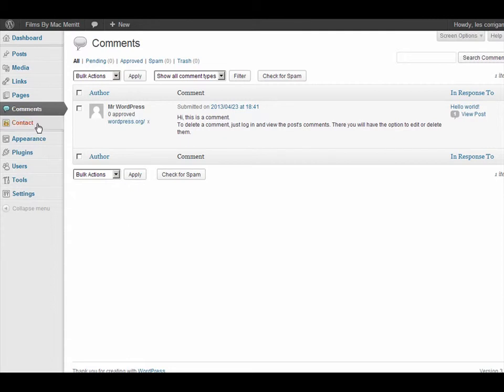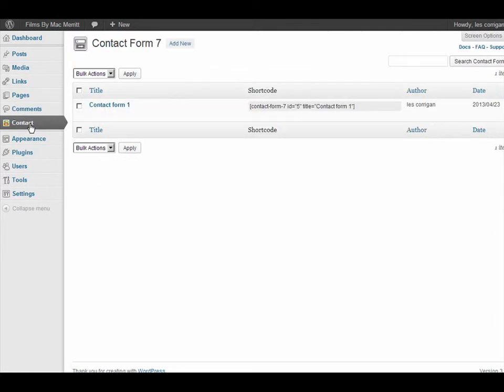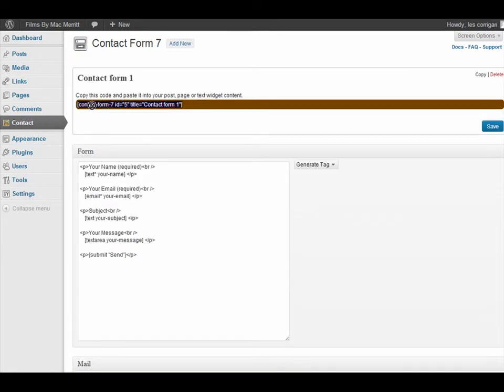Contact. This is a contact form that can be inserted into a page. Currently on this website the contact form is not being inserted, but it can be inserted into any page. You can create a separate page for it, and if I click on that I'll show you. Grabbing this code here and putting it on a page would put the form on a page.